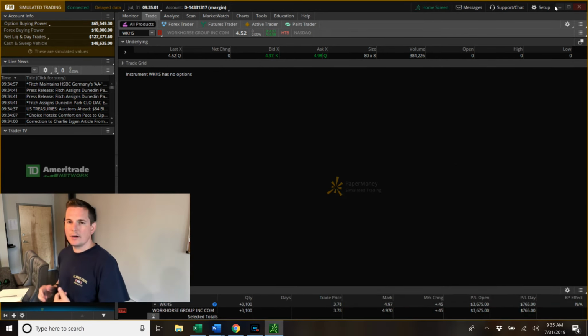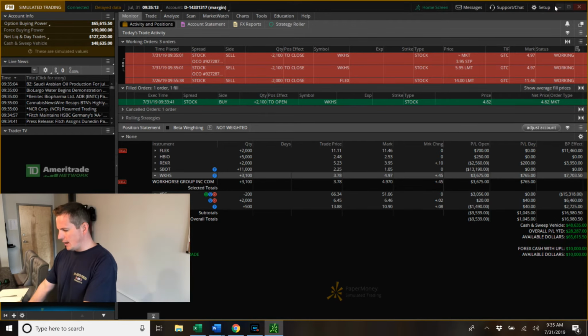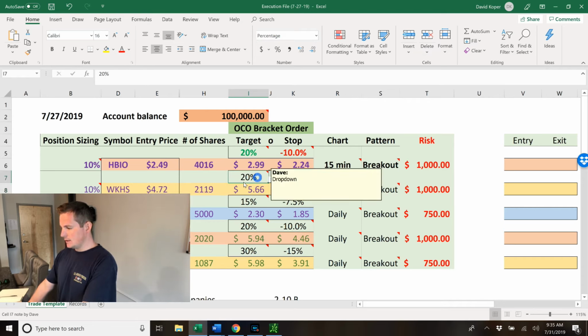The risk reward there isn't 2-to-1. Actually, it's pretty close. Pretty close. That's the first time it's happened on a live video that's actually just worked out that way. But if you see back in the trade template, the 20% target would be 566. So really 20% target, that's pretty big. And then 10% stop would be 425.